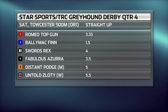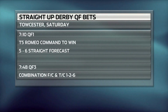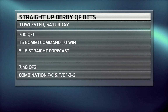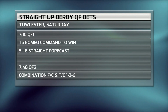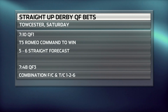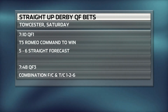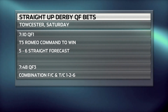So, anyway, what bets have we got for the quarter-finals? Well, in the opener, I think Romeo Command might be overpriced. I think the bookmakers may overreact, but I also think we need to have a straight forecast there. Trap 5 Romeo Command to beat 6 Burj Khalifa. And in the third quarter-final, although clearly Ballymac Marino is going to take the world of beating from Trap 2, I think we can boost a dividend by sticking Trap 1 Jack Tavernbella and Trap 6 Ninja Kerry in combination forecasts and tricasts. What a lot to look forward to.